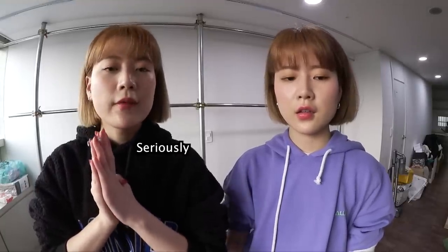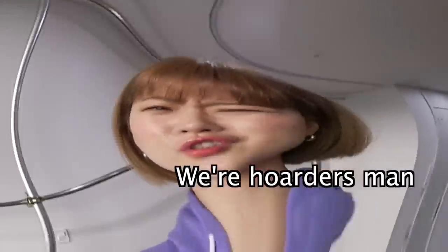So today we're going to literally get rid of almost 60% of our clothing. When we were packing stuff, we realized a lot of them, we don't even wear. We're hoarders, man. Some of them we're going to donate and some of them we're going to give to our mom because she has a lot of girlfriends who love our clothes. And her friends also have daughters who can fit into our clothes. She has been giving it to a lot of her friends. There's some more that you can give.